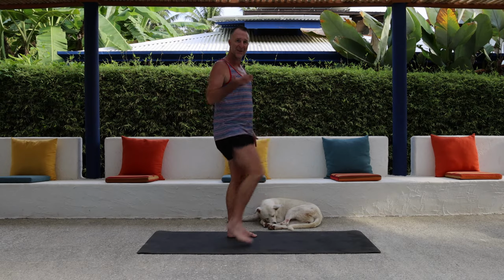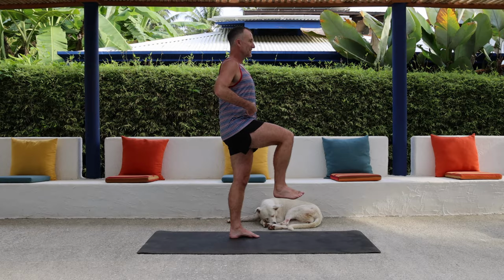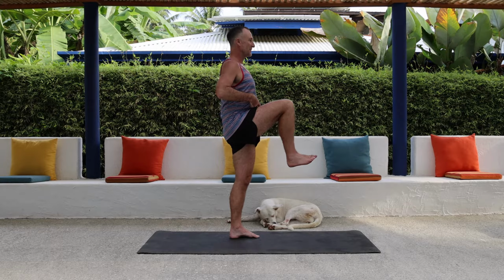And then start to lift that leg up. Now, you can lift it up as high as you want. If you just want to lift it here, that's fine. You can probably sense that psoas is starting to engage. If you want to bring it up a little bit higher, nothing wrong with that. Just don't lean back or lean forward. Really keep your body as erect as possible and slowly lower down.